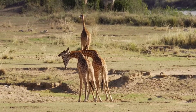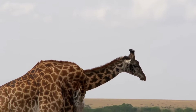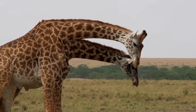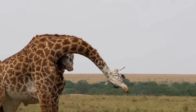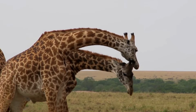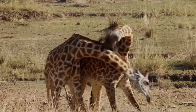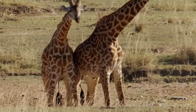These two young bulls are merely practicing. They're gauging their strikes very carefully. They live in loosely structured bachelor groups, but later become loners. If they then meet a rival during the mating period, there will be no consideration for the other. They will then apply full power to their strikes, and their rudimentary horns, or ossicones, become dangerous weapons.